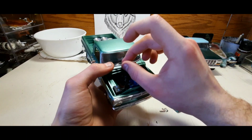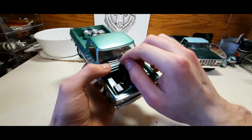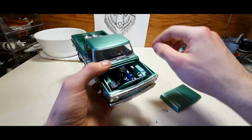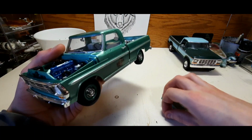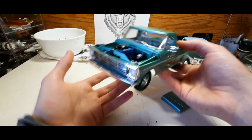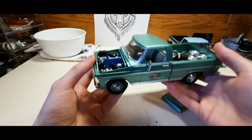Okay, a little bit of some parts falling off. Could probably get those dealt with afterwards. Yeah, this is pretty much a straightforward kit.